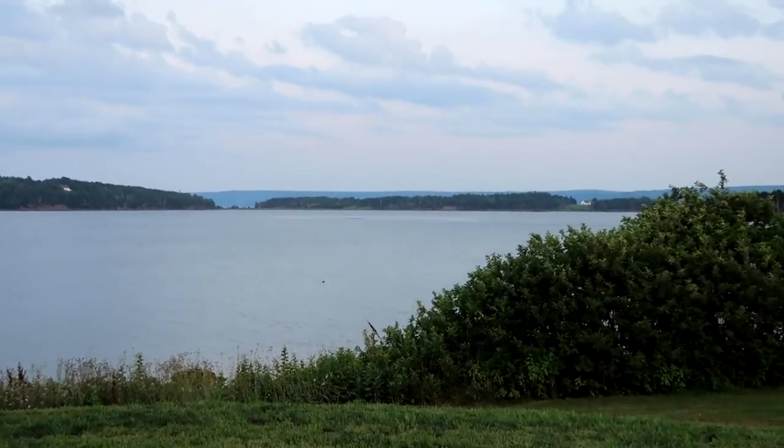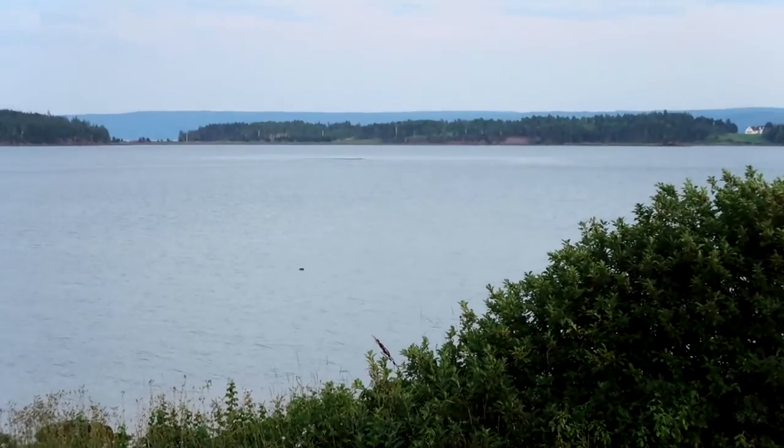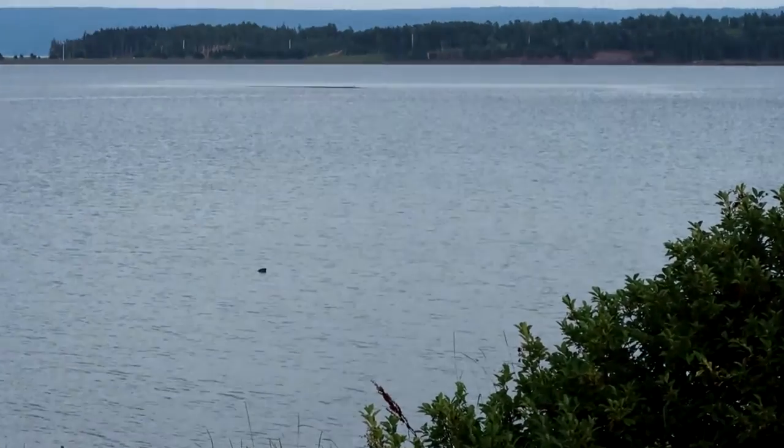There's a seal. You can hardly see him. Hello, friend.